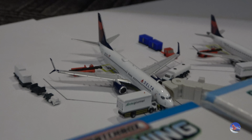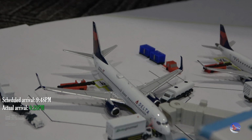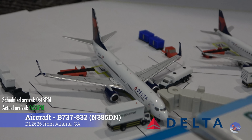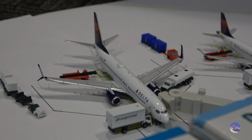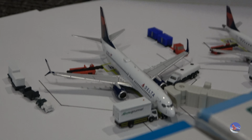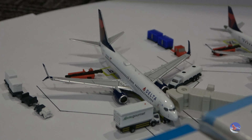But one mainline service they do have is to Atlanta, and that's up here at Gate 7, or Gate 9, excuse me. Delta 737-800s coming back into play. Happy that I have this from NG, who are trying to make a big impact with their little commission/voting program that they have. You can vote for various models and make all kinds of cool impacts on future releases. So hopefully NG will utilize that to its fullest potential as we move forward.